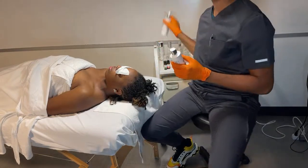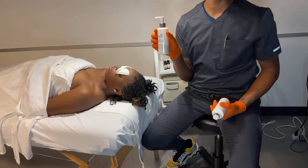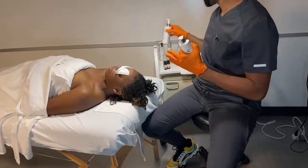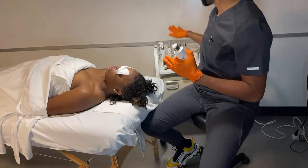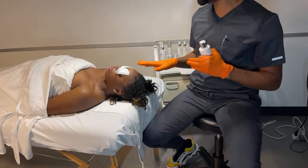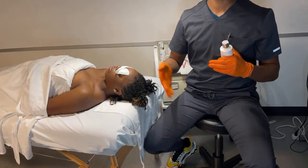If I use the mild cream cleanser, because she's a dry skin type, ideally I would use this. However, I want to make sure that I cut through all of the oil so that we can get down to the skin. I want to remove as much oil and debris off the surface of the skin so that when we exfoliate, I can really get in there and slough off as much as possible. Because a large contribution to her dry skin is the dead skin cells. So you want to get all of that out.